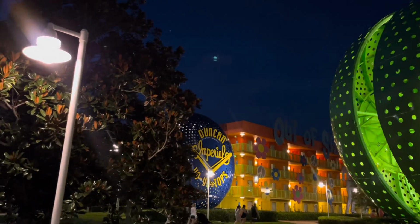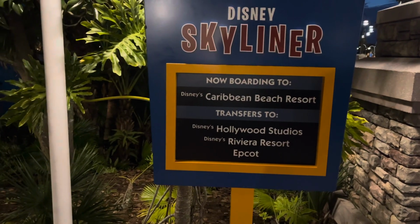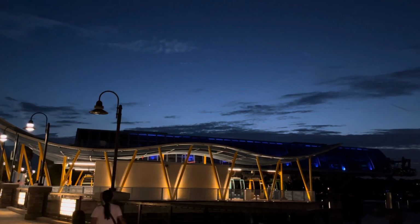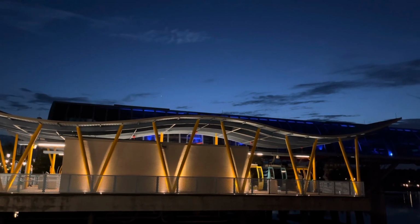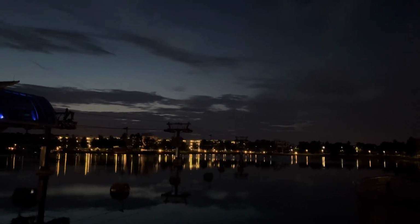Now, another reason to consider doing a preferred room and staying in the 60s buildings is the fact that you're going to have access to the Disney Skyliner from here. This boards over to the Caribbean Beach Resort, and then you can transfer to either go to Hollywood Studios or the Riviera Resort and Epcot. I apologize, those are the 3 stops. And as you can see, it is right over here, and just a quick ride over. Interestingly enough, Pop Century shares this with the Art of Animation Resort, which is literally across the way. Very cool. There she goes.